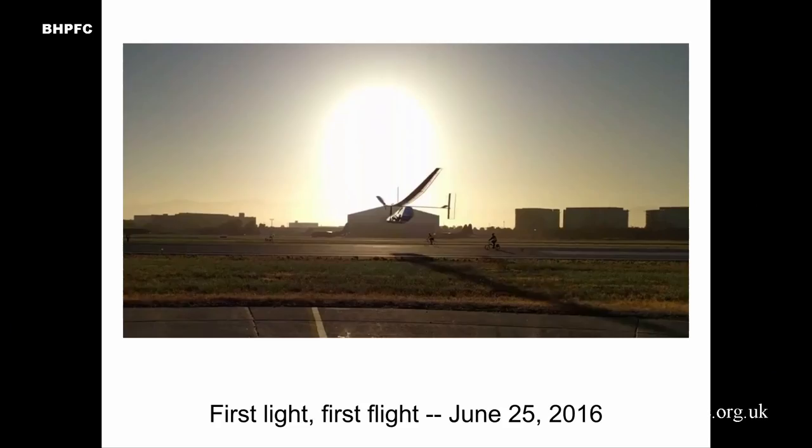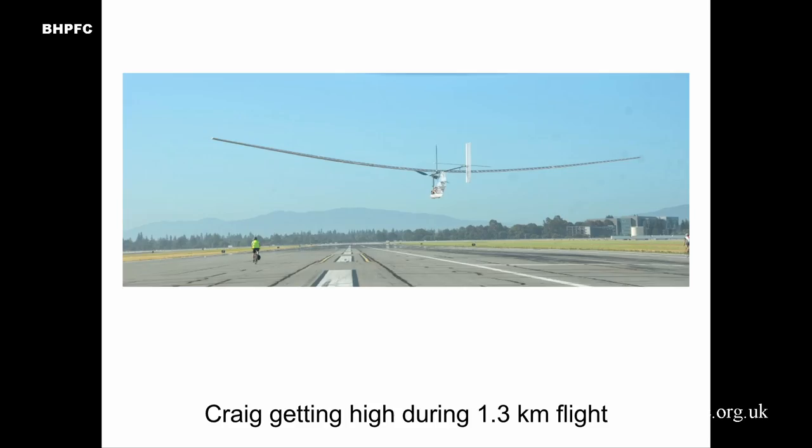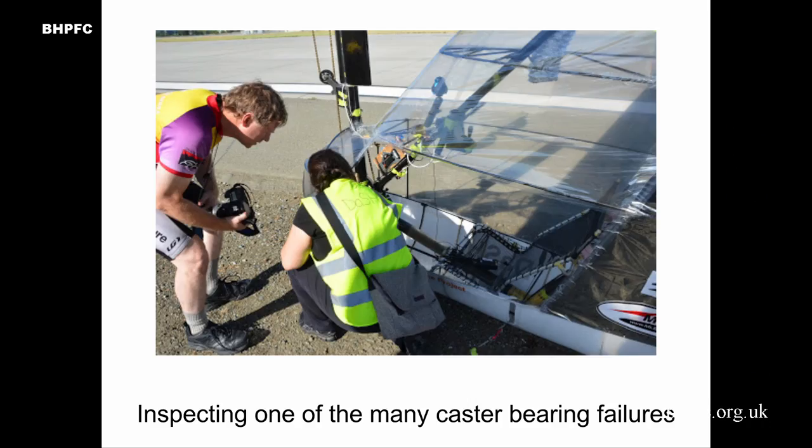I really like this sort of backlit photo. This is from my first flight at Moffett. First and only flight. We intentionally got a lot higher this time, trying to get up 2 or 3 meters. So you can see Craig got up there pretty far. Almost every flight we had a problem with this front wheel bearing, so I'm not so sad that the thing snapped off, because now it gives us an opportunity to rebuild it.